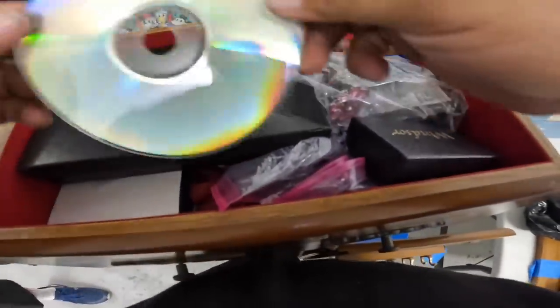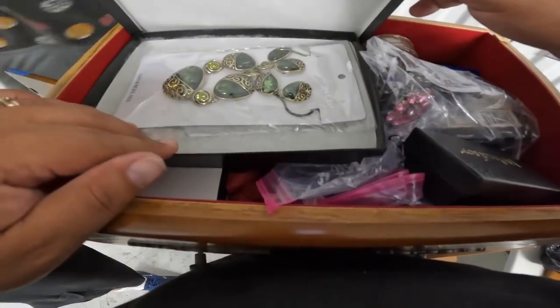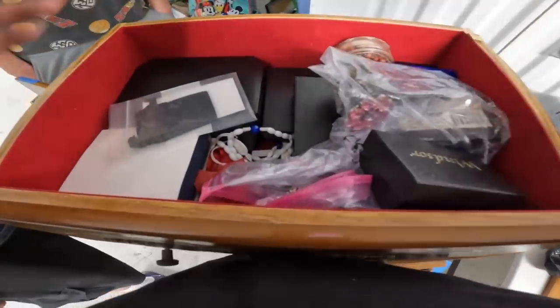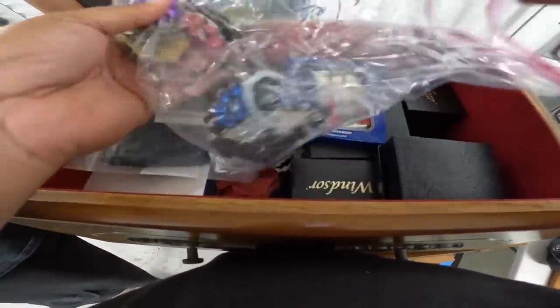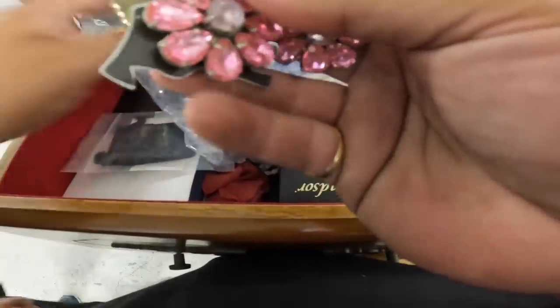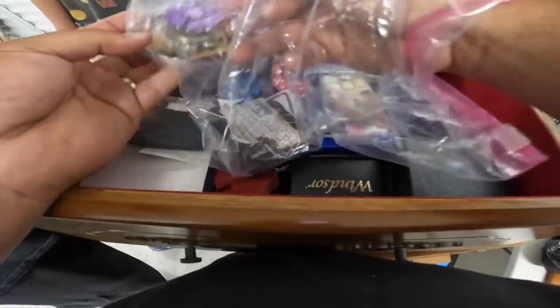I want to see it. CD. Windsor. Ooh. Is that good? I don't know. Fashion jewelry. Windsor. Oh, look at the bottom of this drawer. Ooh, baby. This reminds me of the unit Jack and I bought. It's a pin. It's a whole bunch of these. These are nice. Is that silver? Tell me that one has a silver tone to it. Silver magnet? It's got a silver tone to it, doesn't it?